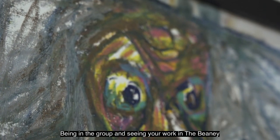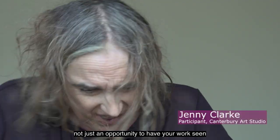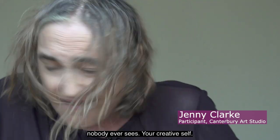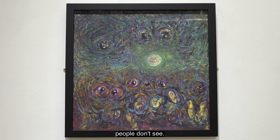I mean, being in the group and seeing the work in the Beaney is great because it's not just an opportunity to have the work seen, but it's an opportunity to show parts of yourself that nobody ever sees, because the creative self is your creative self, which people don't see.